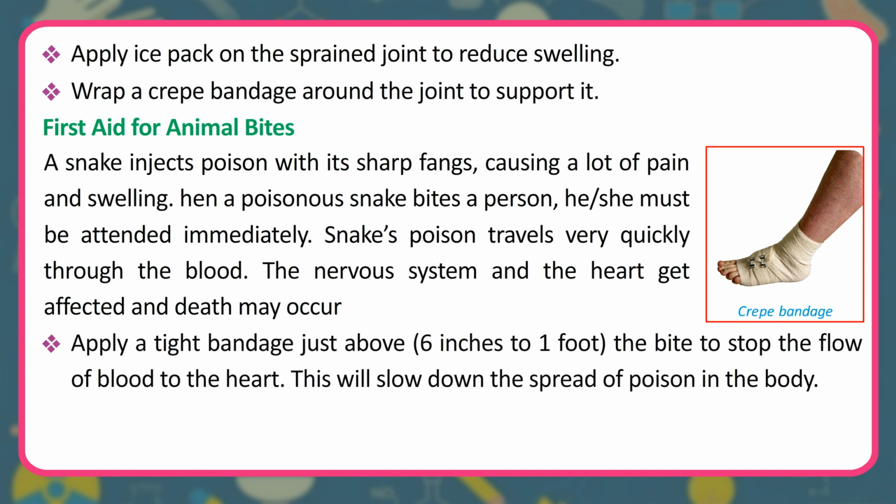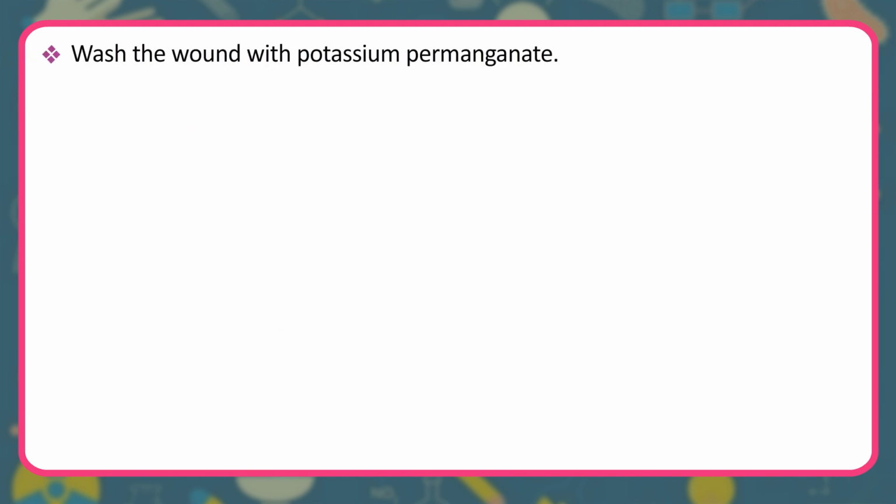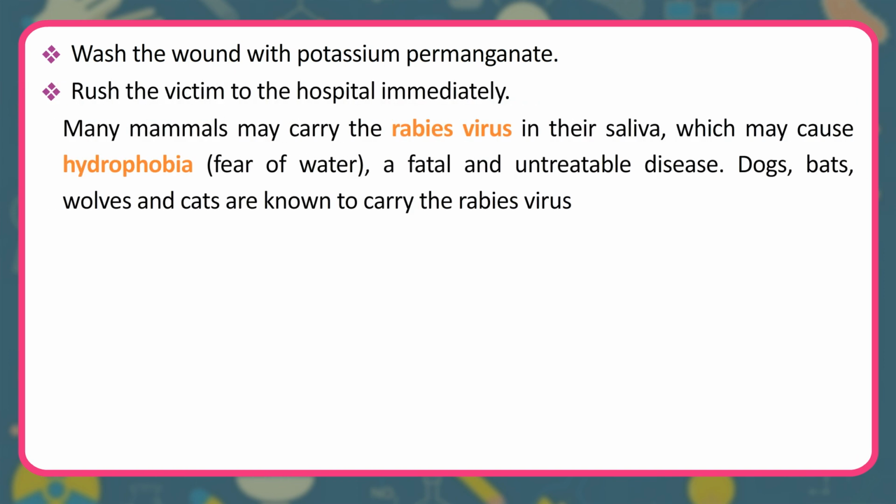Apply a tight bandage just above the bite, 6 inches to 1 foot, to stop the flow of blood to the heart. This will slow down the spread of poison in the body. Apply an ice pack over the bite. Wash the wound with potassium permanganate. Rush the victim to the hospital immediately.